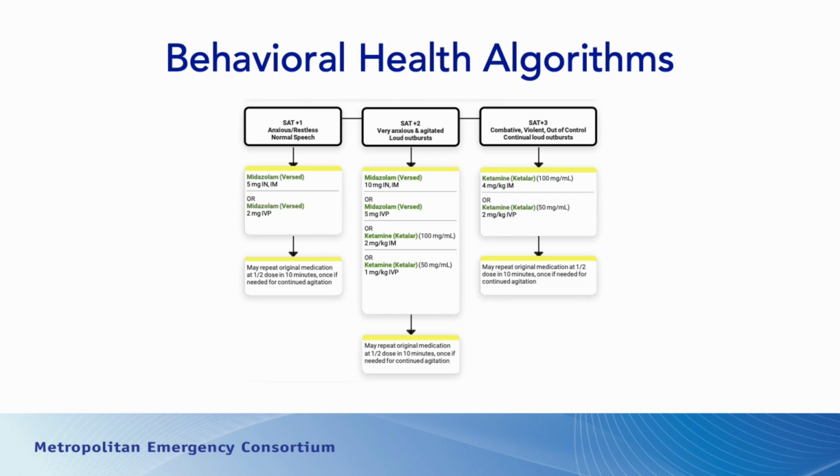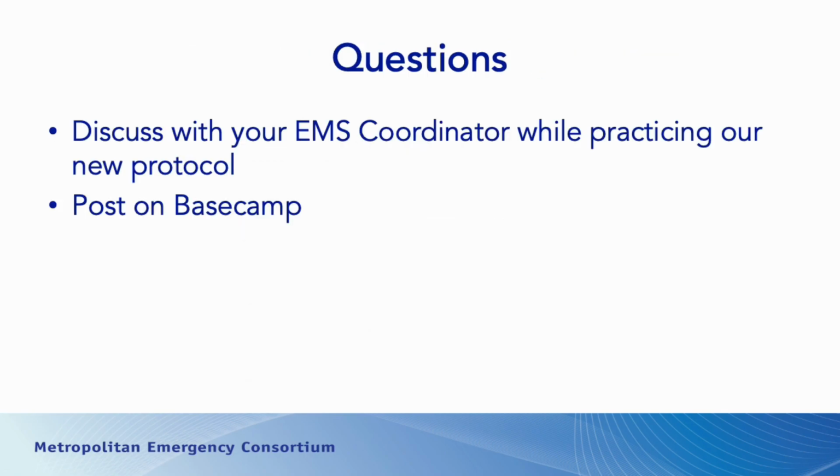We're not going to mix medications. Either they get Versed or they get ketamine. Where people get into trouble with respiratory depression is when we give both. So pick your poison. It's going to be either midazolam or it's going to be ketamine. Once you make that choice, that's what the patient's going to get. So that's really the end of the discussion.